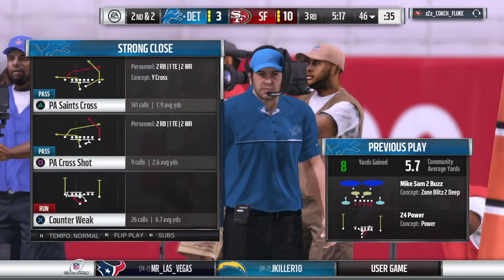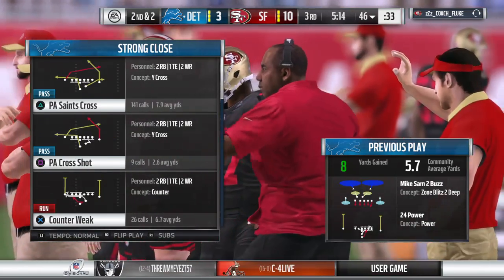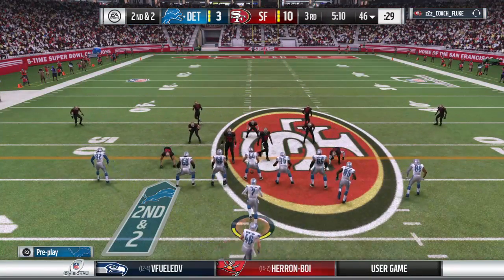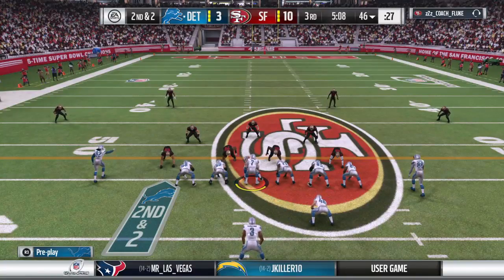Call it 8 yards. And it's 2nd and 2. And once again, leverage wins. The offensive line, lower than the defensive front. They moved them and found some good space for the guy carrying the ball.